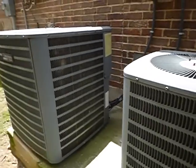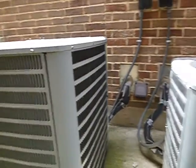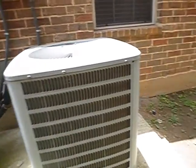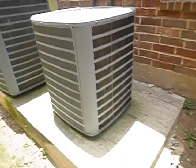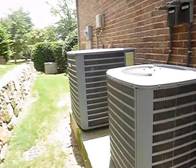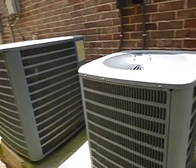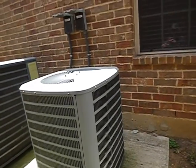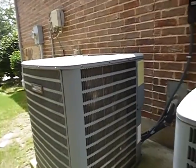R22 is not very efficient. They're kind of efficient. They're 14 SEER already. But most important about R22 is it's no longer manufactured in the United States, no longer imported in the United States. Yes, they do have a stockpile. You can buy it. It's very expensive. So just about every technician that comes out here to service this, you're going to hear this. Might as well hear it from me.